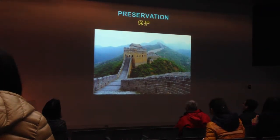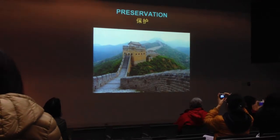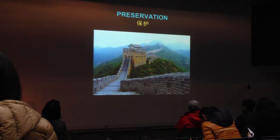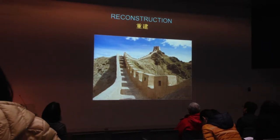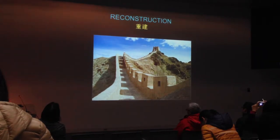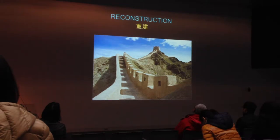Here's an example of preservation. Note that the buildings and the objects on the left are left as they were with very minimal intervention. And here's an example of reconstruction. These sections of the Great Wall are built entirely new without any of the original materials, artistry, or character.